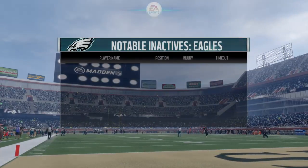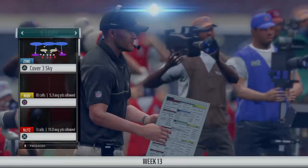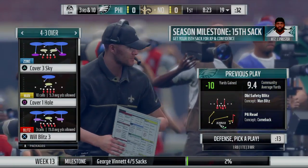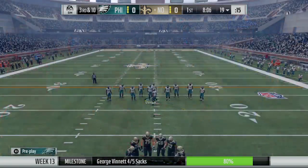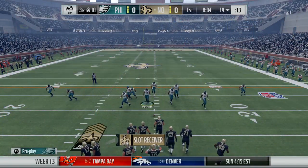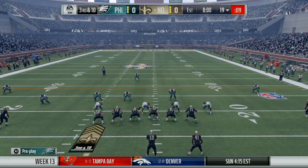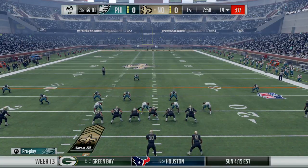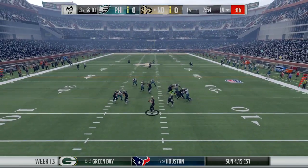So a look here at the key inactives, and we got this list before the game down on the field. And they tell us the same thing every time, don't they? Next man up. No excuses. Be ready to play. That's the mantra of every organization. The key is having guys on the roster who are capable of filling in and playing at a high level. That's when you know you've drafted well, scouted free agents well, and stocked your team just the way you're supposed to.